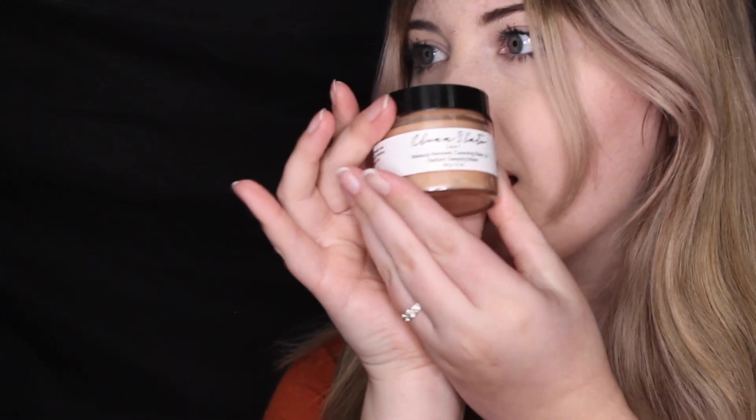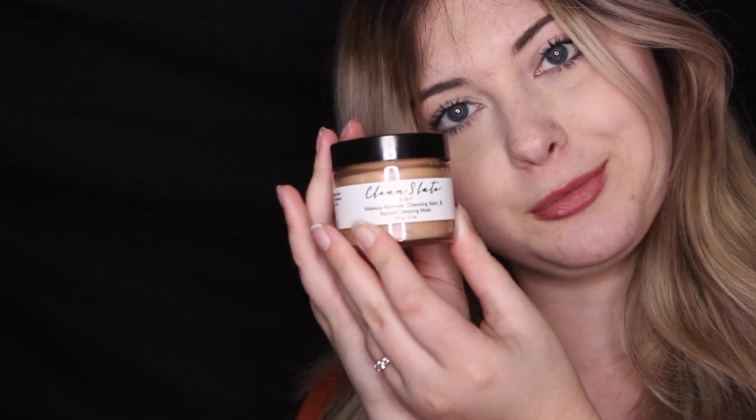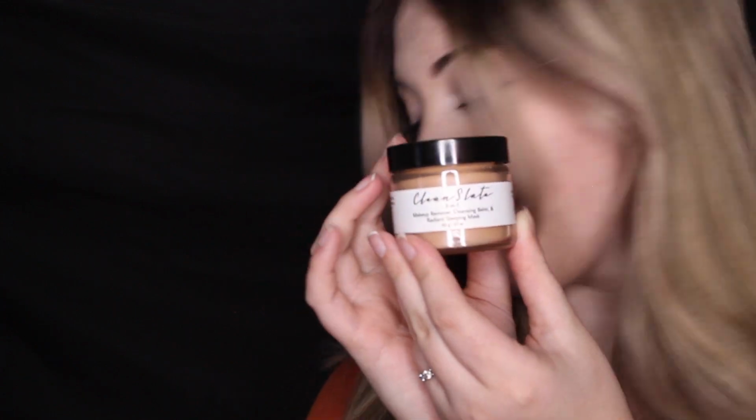What? This retails for $35, and this sounds like a miracle, magic product. I'm super duper excited for this, and I can't wait to bust this open. I'm so excited right now.